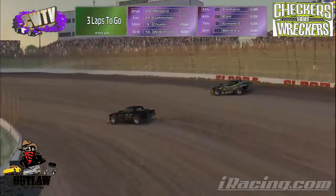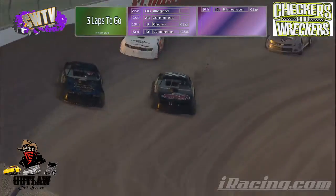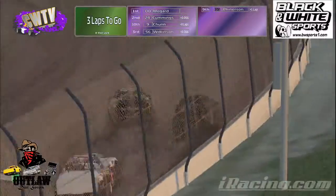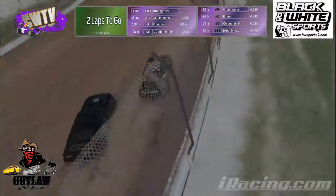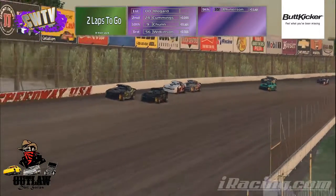As DCJ fires to the inside, trying to throw the slider here on Jaron Mogar. Can he get this one to stick? Mogar looks for the crossover, and he would get this one at the line. We got 2 laps to go here. 2 to go. This has been a fun one. These guys have been crossing over like Michael Jordan, like Kobe Bryant.